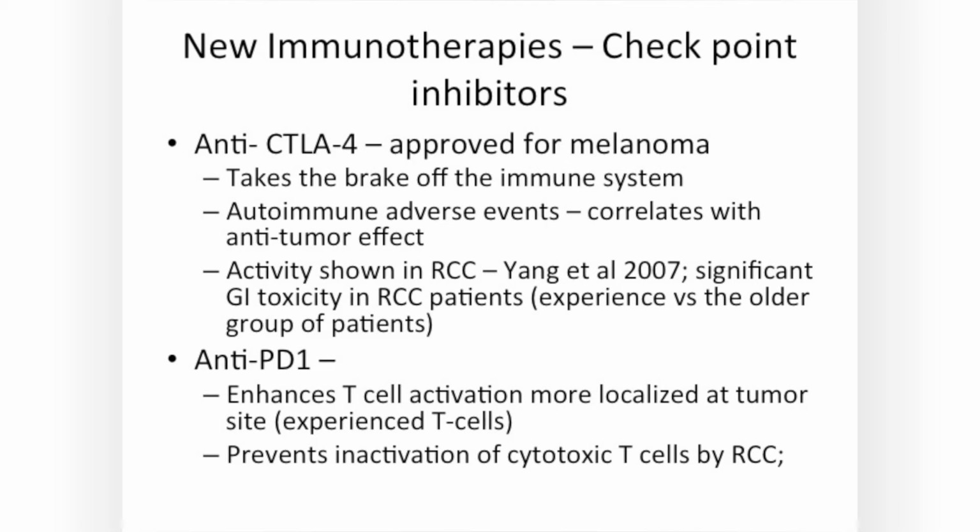So Dr. Alter brought up the story of the checkpoint inhibitors. Anti-CTLA-4 is Yervoy, one of them, and it is approved for melanoma. It, again, takes the brake off the immune system. It's kind of a global activation. There is activity in renal cell, but there was a lot of GI toxicity during the initial studies in renal cell, so people have shied away from it. Part of that was just an inexperience with this drug. You know, with every new drug we have, there's what's called a learning curve. We have to learn how to recognize the problems. And I think this may have been just one of the early casualties of learning how to use Yervoy.